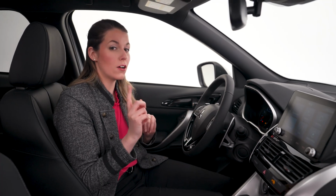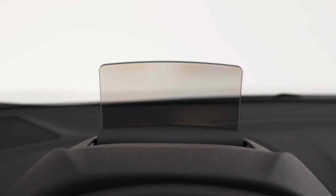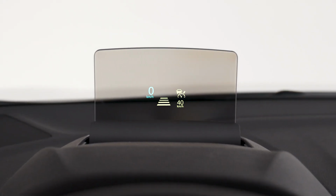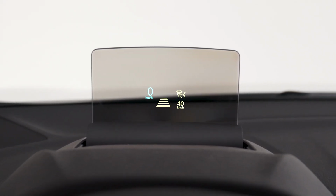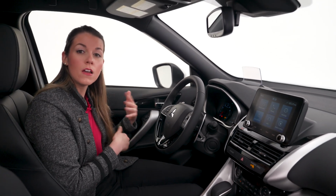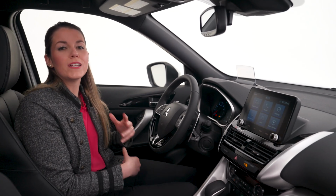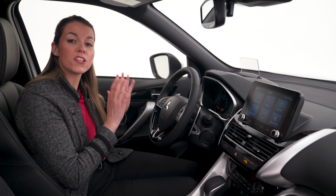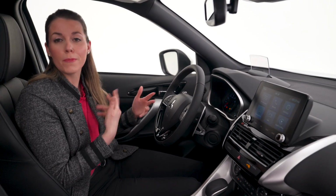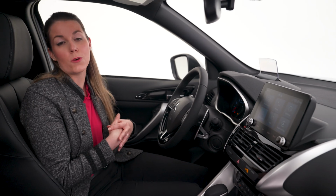I absolutely love the head-up display feature on the Eclipse Cross. It's mounted right here on top of the dashboard, and it's adjustable to best suit the driver's position. It helps to minimize eye movement when you're driving, and so it keeps you alert, comfortable, and safe. This feature really helps keep you connected to the road by showing you your vehicle speed, information from the active safety systems, and any other information that you might need while you're driving.